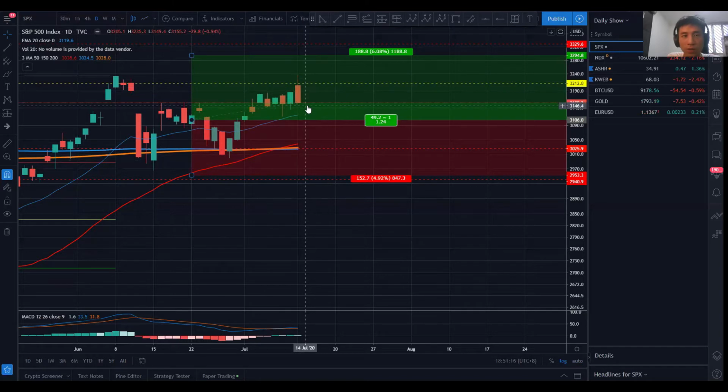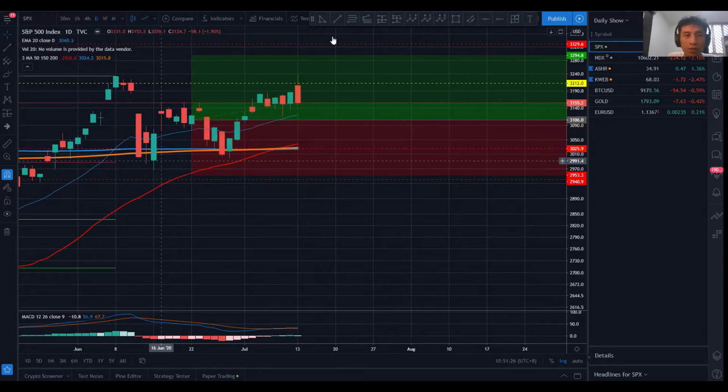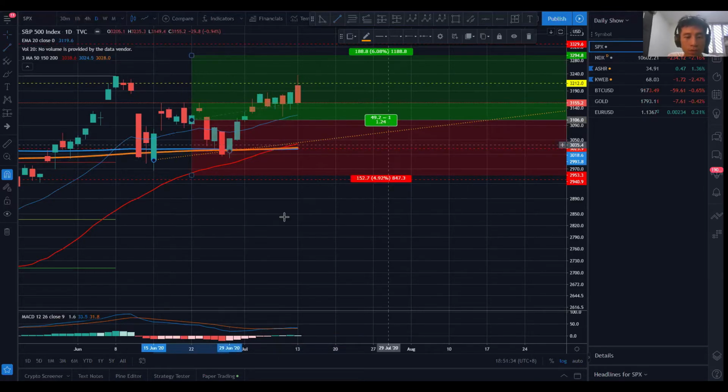If today price actually opened below it, then I'll lean towards the bearish side in the short term, to possibly retest over here in terms of support. So if it does form a higher support, then we could still ultimately be going to the upward trend. So yeah, this is how I see it to be.